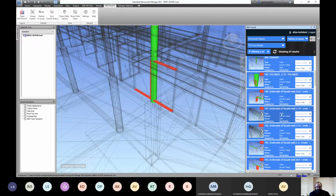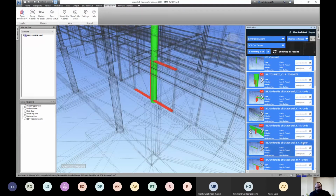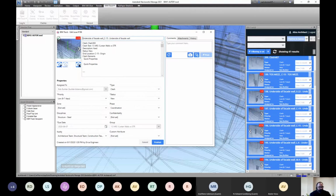And if I scroll down, you'll see that we have some that say 1 and 4, 1 and 3, 1 and 10. What that means is that the group contains 9, is the area where the clashes happen, and then each one after that is an individual clash. And if I open up that particular clash, you'll see here's the information from each one of those clashes included inside of here. So we have the ability to share all of that information.